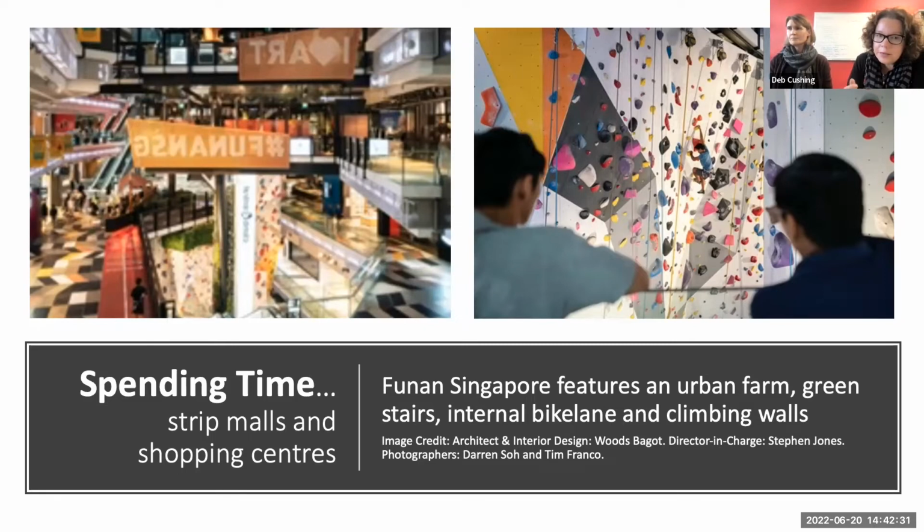This is a redesign of Funan in Singapore, and you can see in the bottom left that red thing is actually an internal bikeway. So they're encouraging people to bike around the shopping centre, to be physically active. And on the right-hand side, there's a free rock climbing wall.